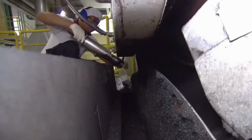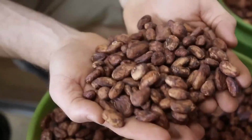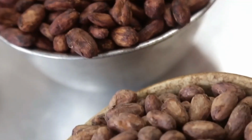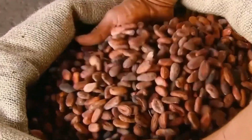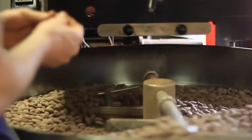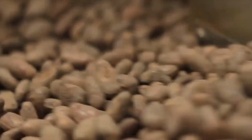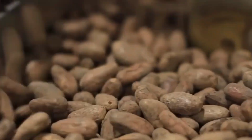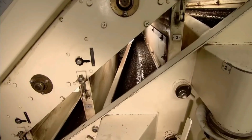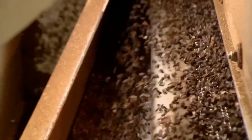Think of it like roasting coffee beans. Without this step, chocolate would taste flat and lifeless. The roasting time and temperature are carefully controlled because even a small mistake can ruin the final product. Once roasted, the beans go through a process called winnowing. This is where the outer shell is removed, leaving behind the real treasure, cocoa nibs. These tiny pieces are the purest form of chocolate, but they're still solid and gritty.